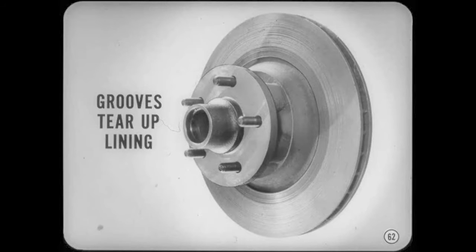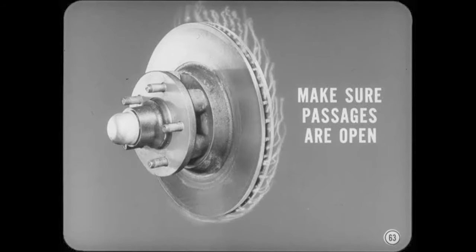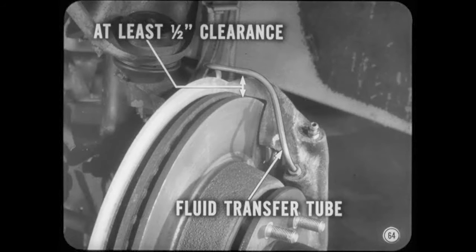Now, two final things on discs. When you inspect these brakes, make sure the air cooling passages in the discs are open so air can flow through. If the passages are plugged with mud, the disc can overheat and cause serious damage. On Valiant, Dart, or Barracuda disc brakes, the fluid transfer tube between the caliper piston sets should clear the disc by at least a half inch. If you position the tube so it rubs against the disc, it can wear through.